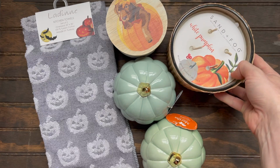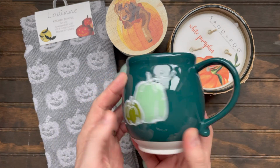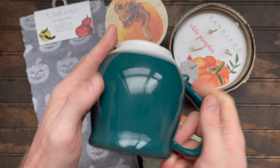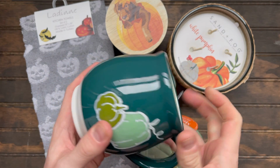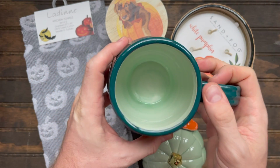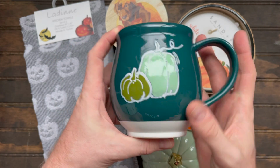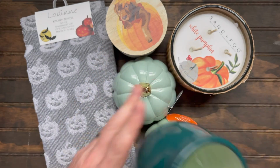And today was mostly candles, and a nice mug, and look at that. We'll start with the mug. This, so good, huge. I love HomeGoods mugs, or the mugs that I can find at HomeGoods, because they're so deep and they can have so much coffee. I love it. Again, pumpkins. There's also this green theme going on too. Love this mug.